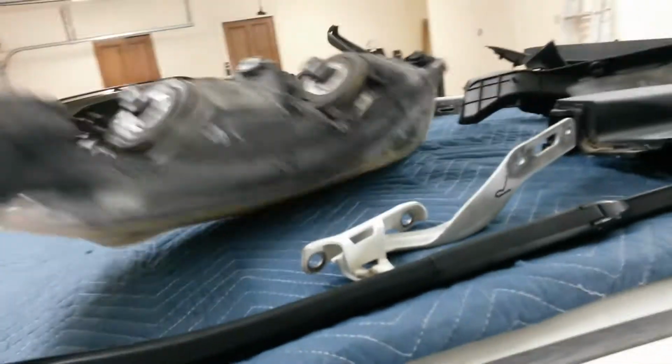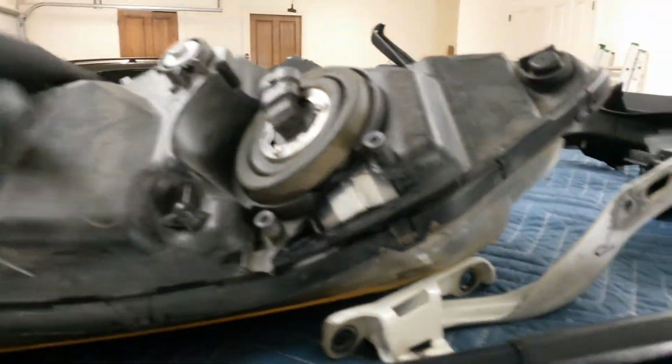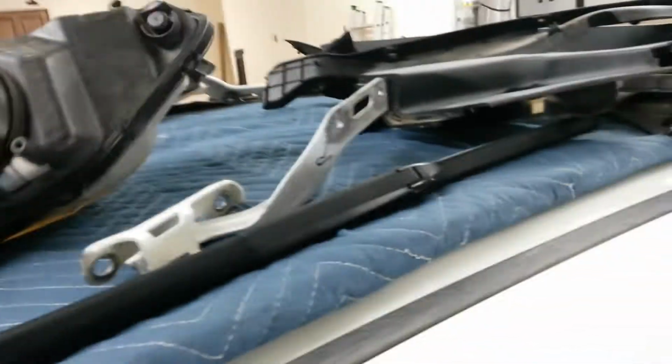This headlight was busted out, didn't realize that. But I did tell him I may find some things that I couldn't see. Broke that bracket out. Broke the one out of the bottom here where the bumper mount bolts to it. So I need to get that headlight. I'm getting both hinges.